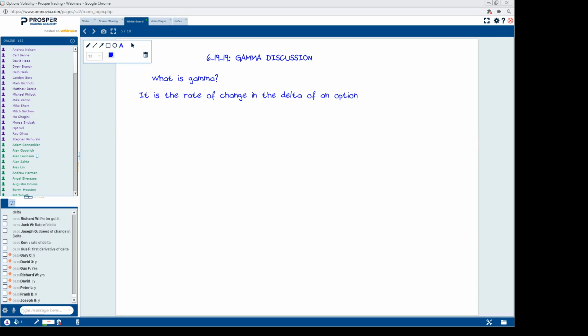Okay, because if you think about it, an easy way to think about this is delta is not stuck in the mud. Right? Delta changes all the time based on where the stock is, and also based on how much time to expiration there is.